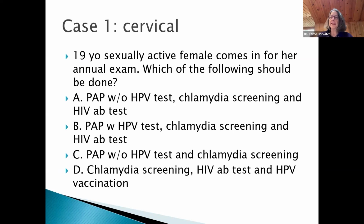So I'm going to go from what I think is the easiest screening to ones that are a little bit more challenging given the data. So let's start with case one, which is cervical. You have a 19-year-old who states she is having sex, coming in for her annual exam. Which of the following should be done? A, a PAP without the HPV, chlamydia screening, and HIV? B, a PAP with HPV, chlamydia screening, HIV? C, a PAP without the HPV and chlamydia screening? Or D, chlamydia screening, HIV, and hepatitis B vaccine? If you just want to put A, B, C, or D into the chat as to what you think, or into the Q&A, whichever one will work.